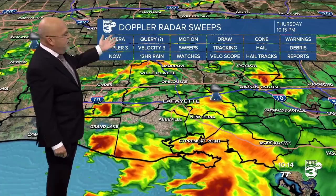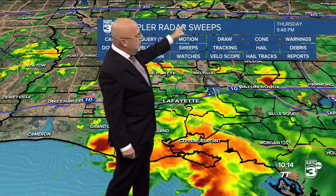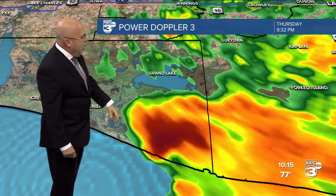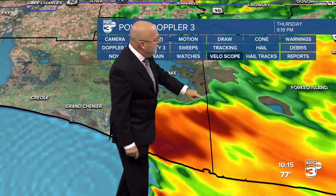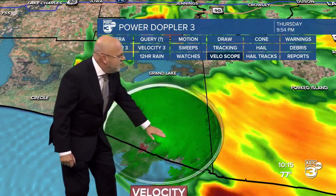Just a quick track here, see if there's anything going on. No, just locally heavy downpours showing up off to the east. Sometimes the computer thinks that's actually hail, but not so. And then we have this one cell that has been showing some rotation, and I don't use this too often. This is kind of a new feature. Let's see if I can bring it in here. Didn't do a good job with it. There we go. There's the velocity scope.